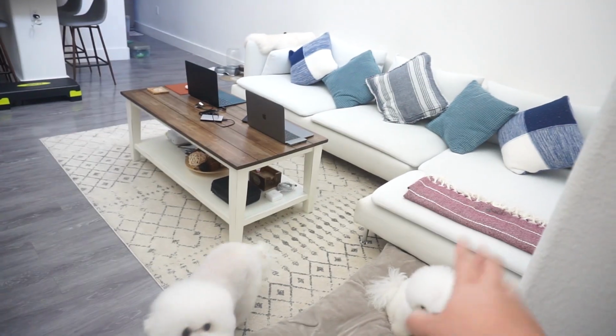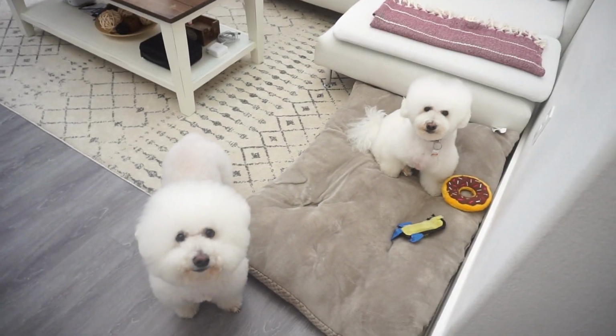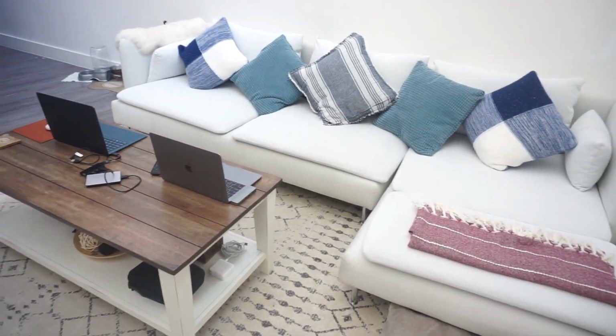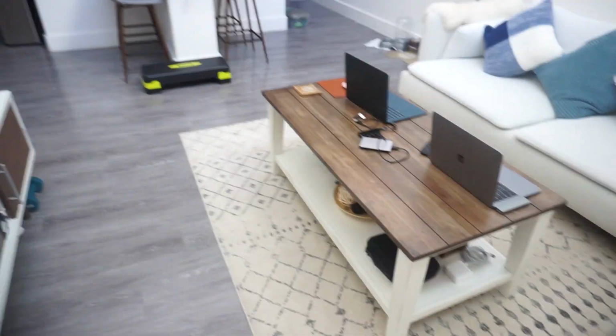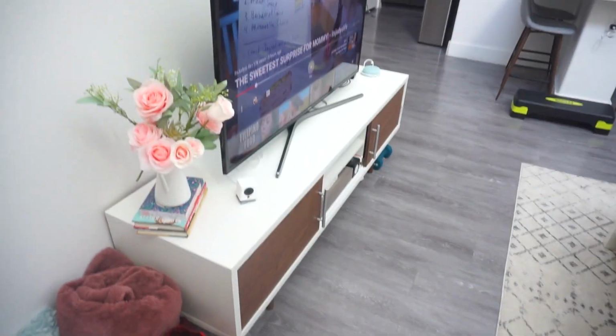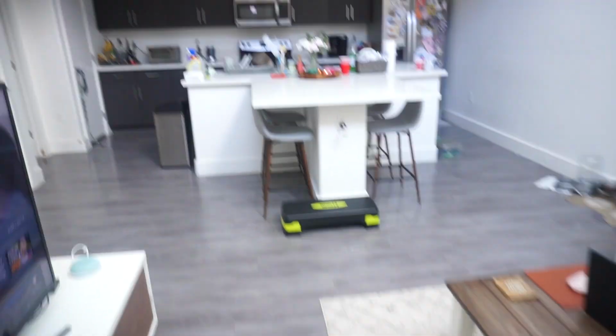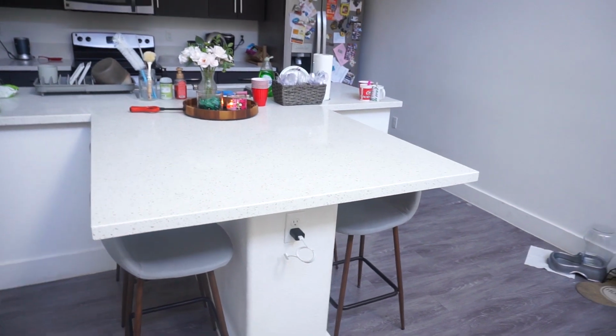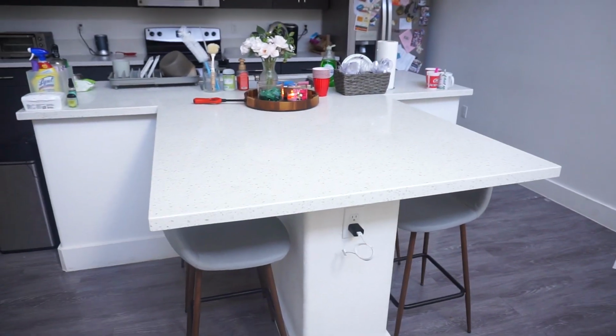So this is the living room area. These don't come with the house. Sorry, it's a little messy. I'm trying to edit my videos and stuff. And so we have our TV here. And then we have a little island, which serves as the dining table.